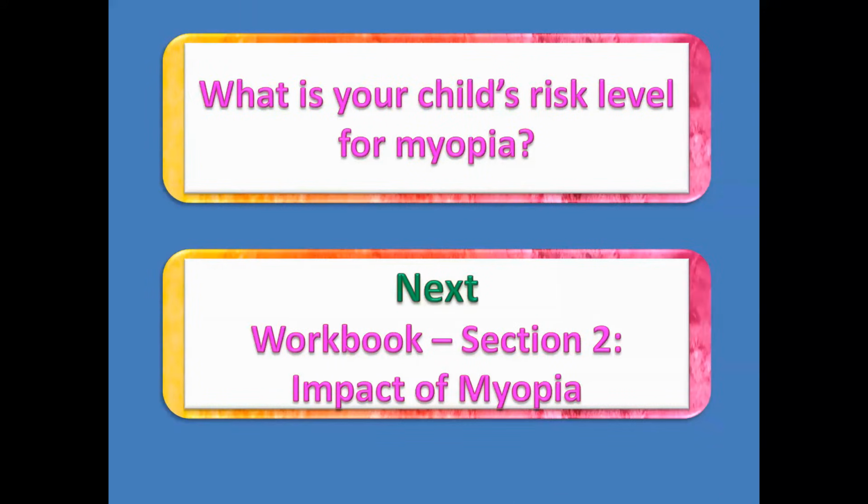So now we're in section 2 of your workbook, and we want to go over the impact of the nearsightedness and why does it matter.